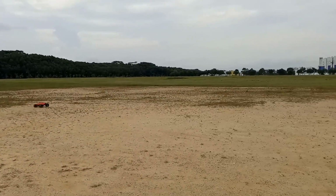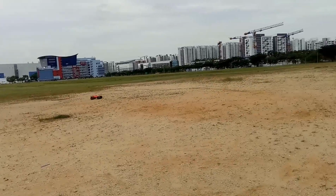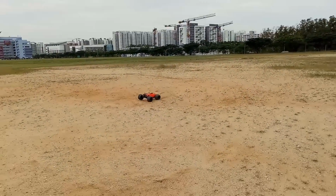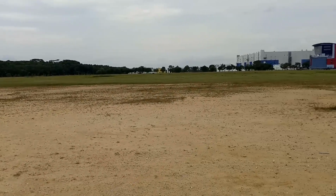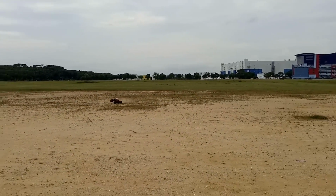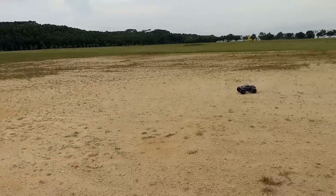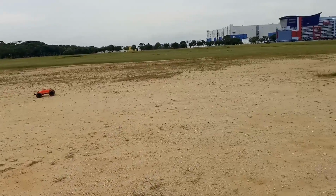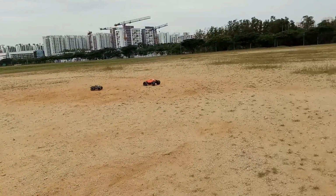Whoa, 6S rips, man. Ouch, why did you just hit a rocket? So I just hope nothing pops out. Earlier on, a wheel nut came out. Thankfully, I found the wheel nut. Oh, Zach! Frontal impact.